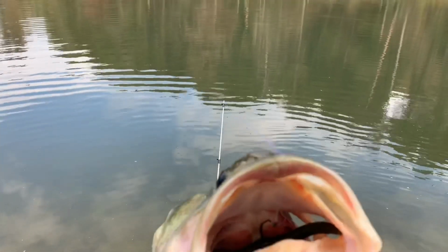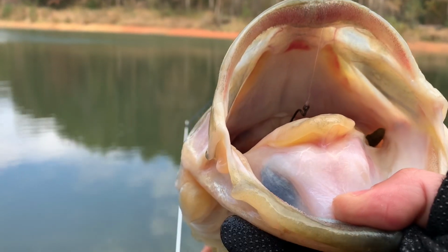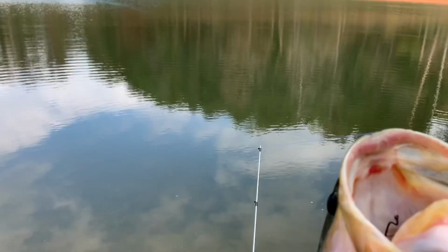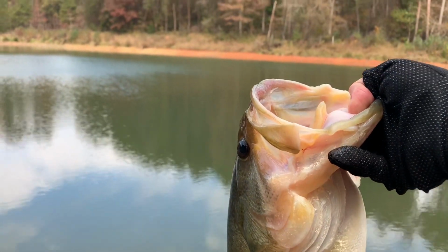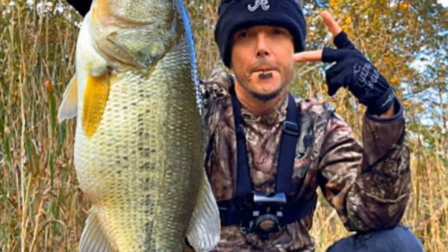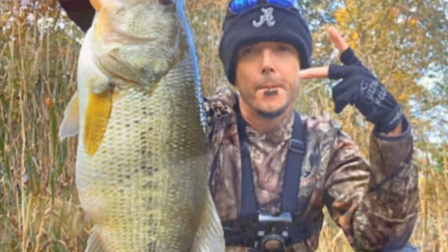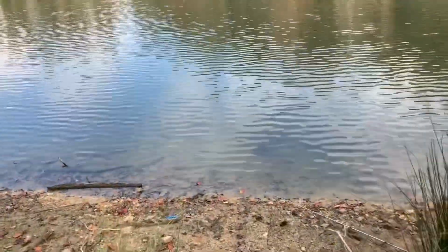Whew, look at that. Look at that Cinco laying down in there. He freaking choked it. I'm gonna have to take a minute to get him loose, guys. Whew. Now that's how you start out a day. Yes. We'll have to grab a couple pictures, guys.